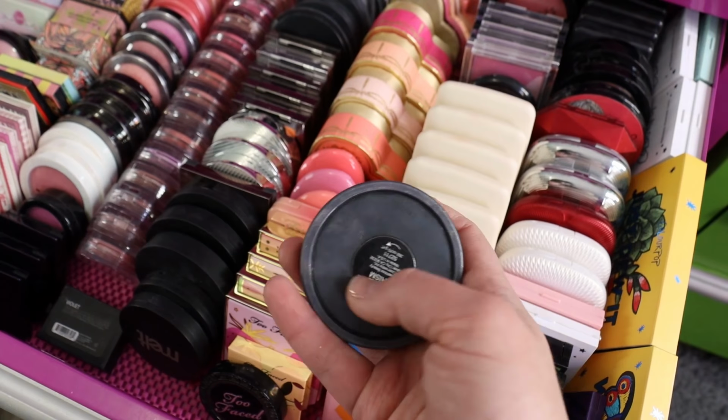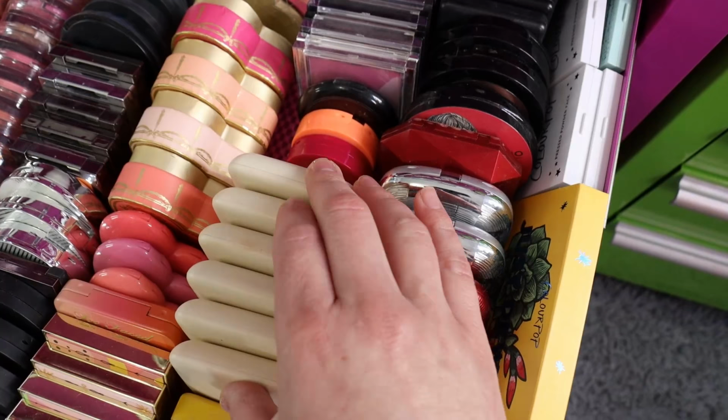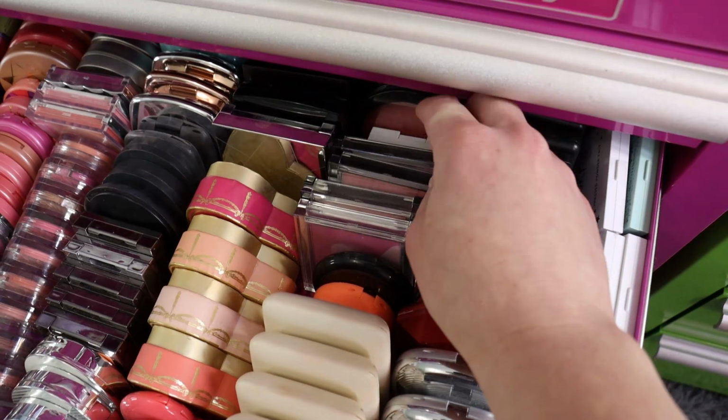I love that. Kaleidos highlighters, Cover Effects. These are those blush duos with a Baked Jelly half and a powder half. I love those. Then we've got Stila back here. Some of these. They used to come out with these little limited edition blushes, and they haven't done that forever and a day. So what they look like. Right there. Those are all Stila.